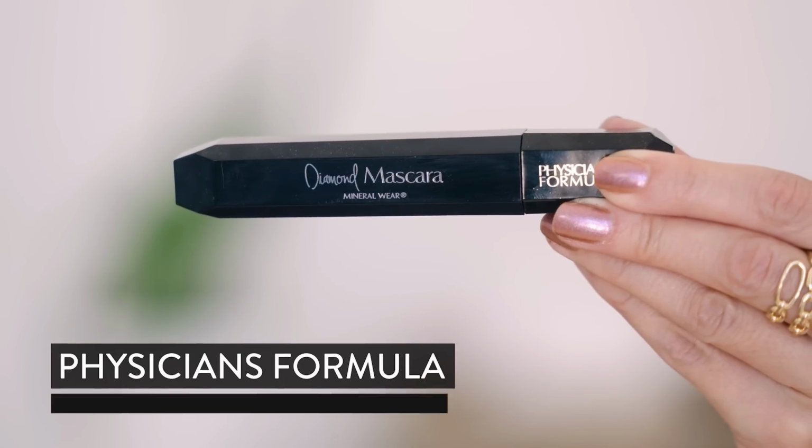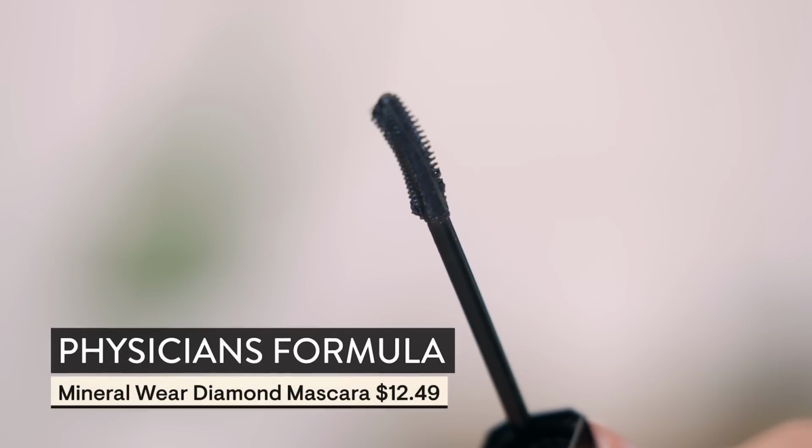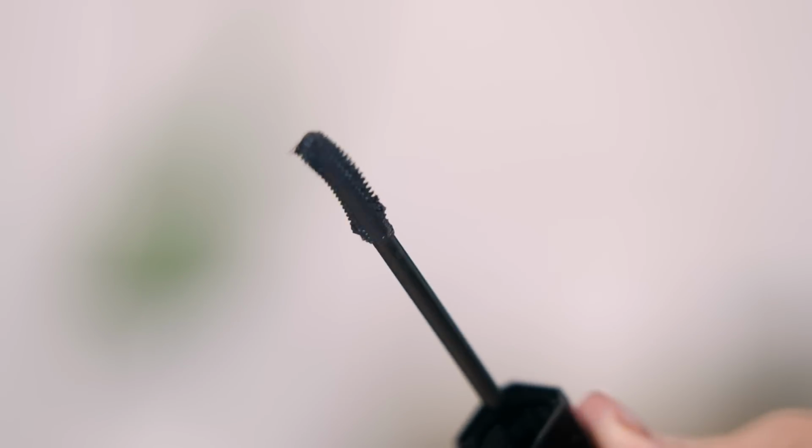I'm gonna pop on a little mascara. I have a new one from Physicians Formula. This is the Diamond Mascara Mineral Wear. Has a really nice brush. It's more of a rubberized brush.